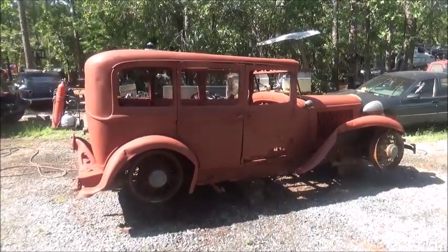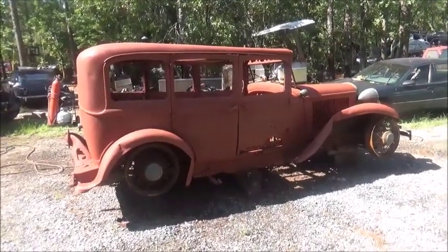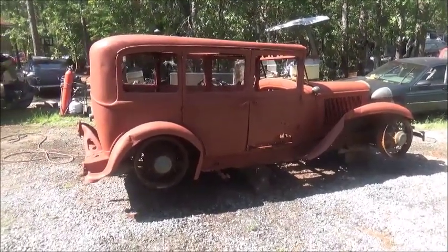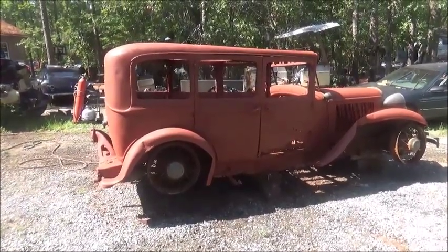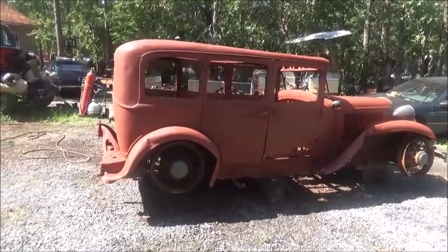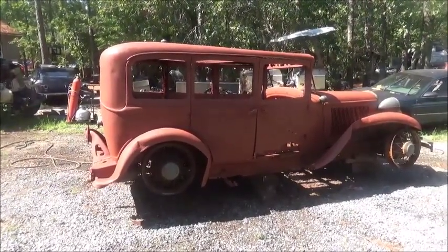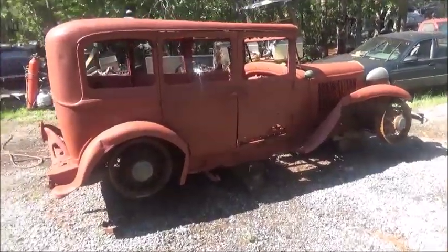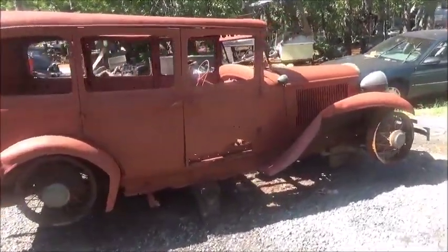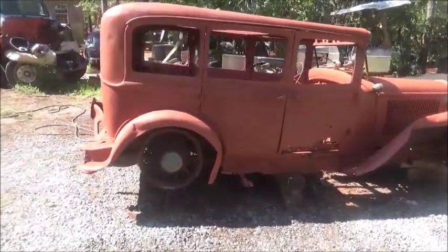I've got a few things I want to get done today, but I understand there's a lot of people that don't have much faith in an old rusty car like this, something that's this far gone. But there's actually a market for stuff like this. It may not be a huge, big, profitable market, but it's still a market.